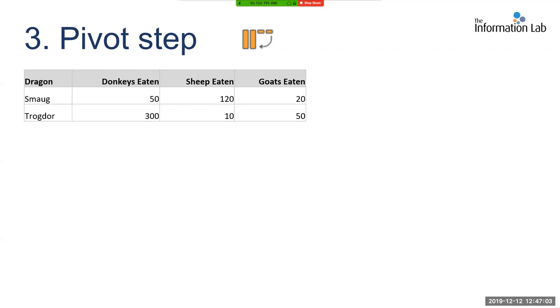For example, we have this table where we have two dragons, Smaug and Drogdor, and we have information about which types of animals they have eaten and how many of these animals they have eaten. But this information is presented in just three columns, and we can't really analyze this information, for example, from the point of view of which animals have been eaten, because that's not a separate dimension in our data set. So we would like to turn this data set from being wide to being tall and slim, and create a separate column for the number of animals eaten, and a separate column for the types of animals eaten.